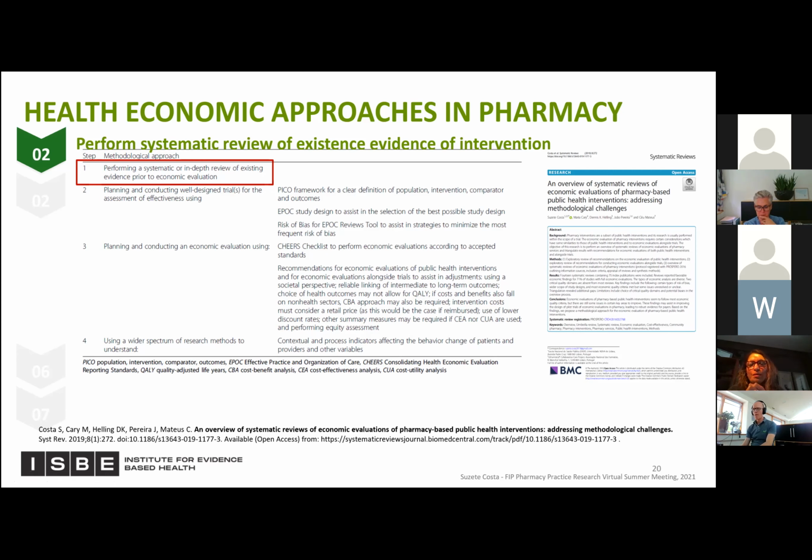We first of all have to know what is there already about the evidence of the intervention we have chosen. Remember, we had to choose the intervention. So let's say we are working on medication review, which is a good example for a population which is super polymedicated, let's say on 10 or more medicines. Okay, I'll give you this example. So you will build the dossier with all this evidence, and then you would plan and conduct your trial.